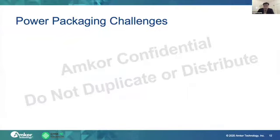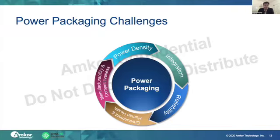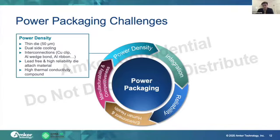For power packaging challenges, I would like to categorize these into five power packaging areas: power density, integration, reliability, environmental and human health, and manufacturability and competitiveness. Looking at these one by one, in the power density area, we see challenges due to die handling capabilities. With the improvements in performance due to all the silicon technology innovations, we now have to deal with much thinner die, 50 micron die or below. There are other areas where there would be challenges, such as materials and the interconnect technology, whether we use copper clip or aluminum wire, and with all the high power requirements, what wire capabilities we can use.